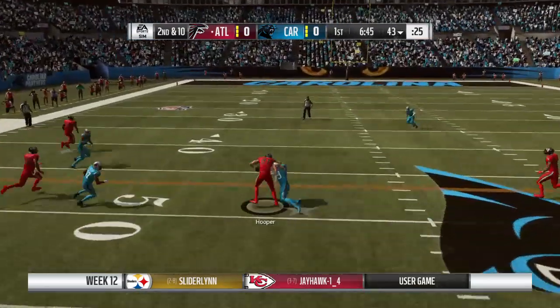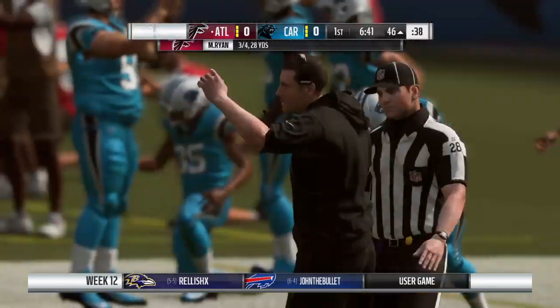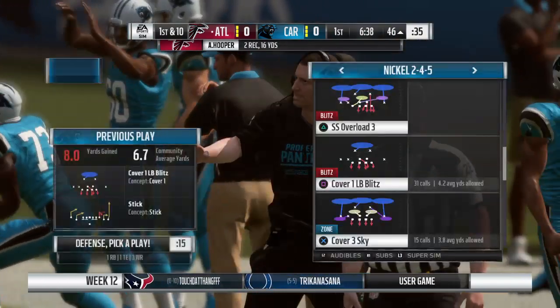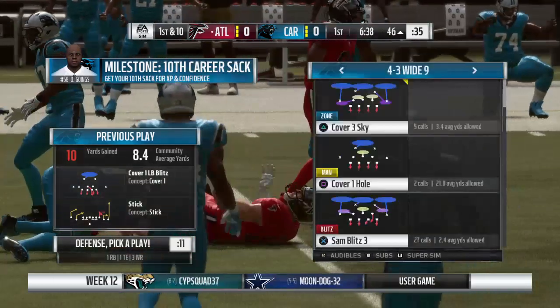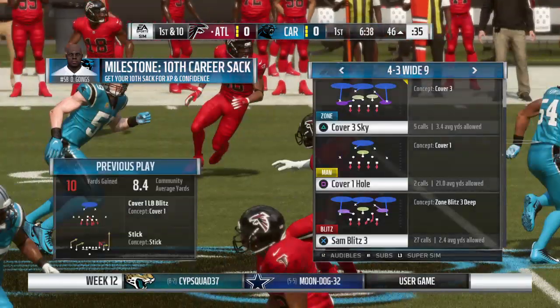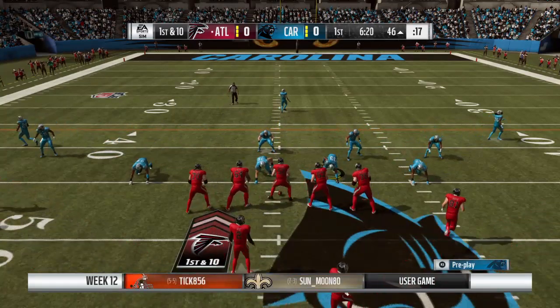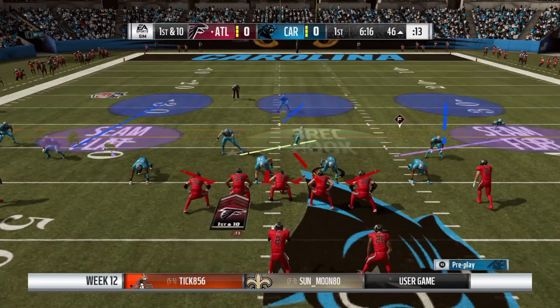Second and 10. It's Ryan again. And he'll be taken down, but not before he works it past the 50. It's a 10-yard pickup, and it moves the chains. And forget about the run to set up the pass. They're just coming out throwing. Forget trying to set anything up. They feel like they have the advantage. They feel like they have the matchups, and they're just attacking right now. Yep, going to the air on the opening drive.